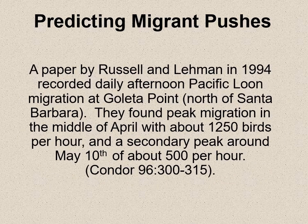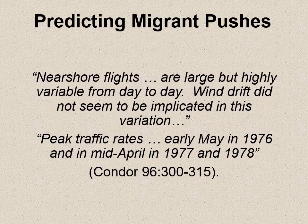A paper by Russell and Lehman in 1994 recorded daily afternoon Pacific loon migration at Goleta Point, north of Santa Barbara. They found peak migration in the middle of April with about 1,250 birds per hour, and a secondary peak around May 10th of about 500 per hour.